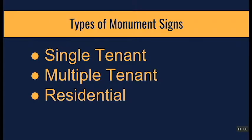There's also residential monument signs, subdivisions. Most subdivisions that you see will have a monument sign out front saying the name of that subdivision, Shady Oaks or Mulberry Station or something like that. But it's key for marking that residential property.